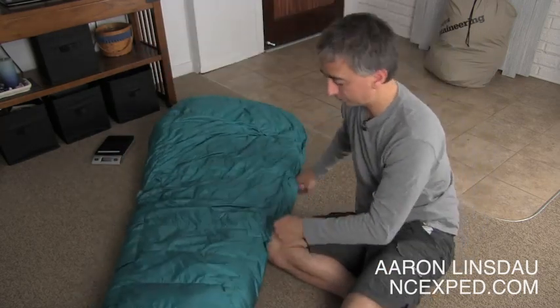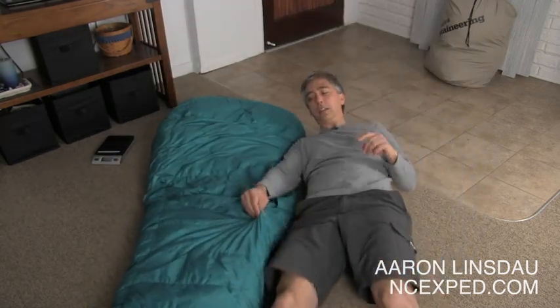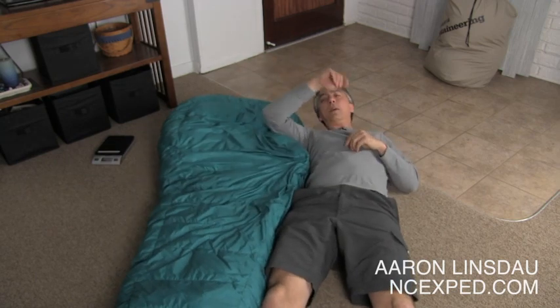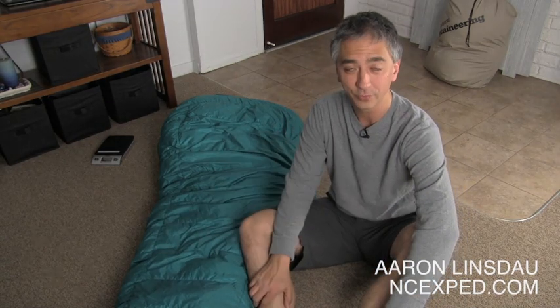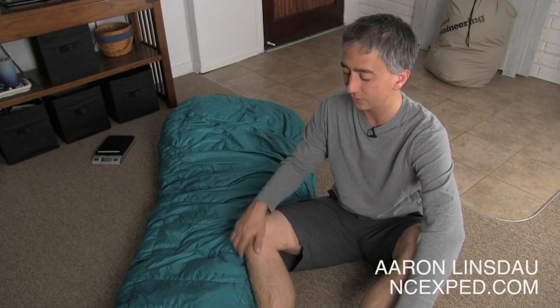And as you can see, when I'm laying down here, this bag is thicker than my body. It's crazy big, which is really nice, because when you're in an expedition situation and you're freezing your keister off, you snuggle into this bad boy, and it is awesome.